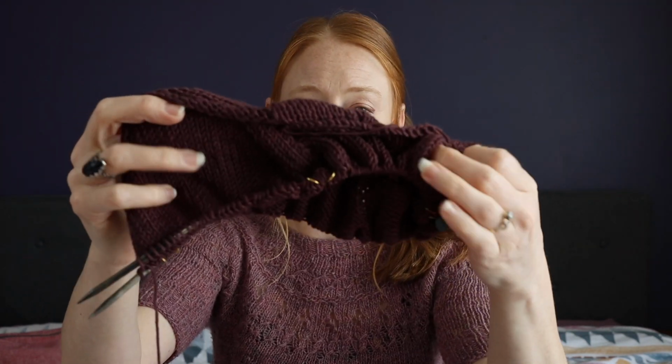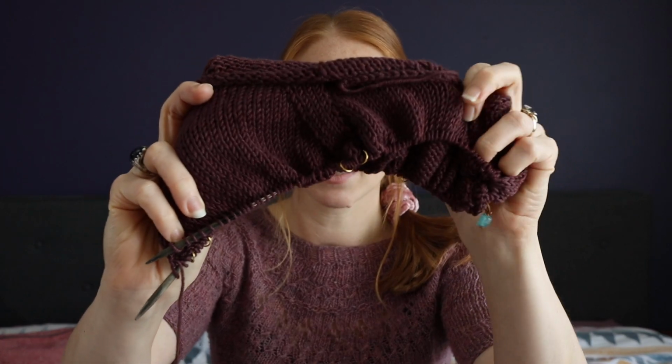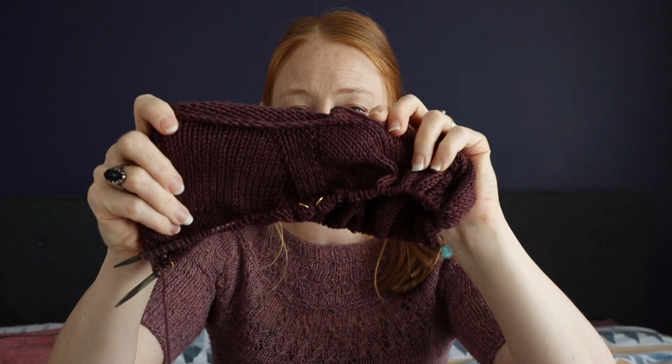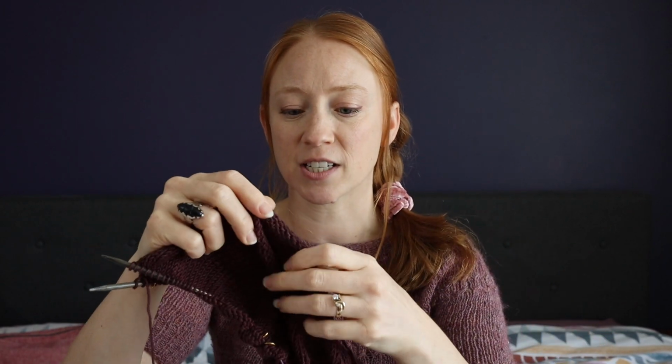So it's a top-down raglan, and it's a turtleneck. So at this point, now that I've knit a few inches down from the neckline, she does suggest that you pick up your stitches and knit the turtleneck now, so that later on when you're trying it on, you can actually see how everything sits on your shoulders, so that you can try it on before you're done to determine the length and all that. The way the shaping goes in this sweater, I think is going to look really cute.